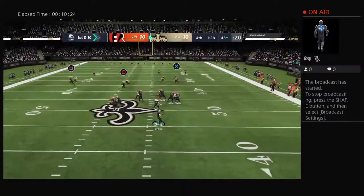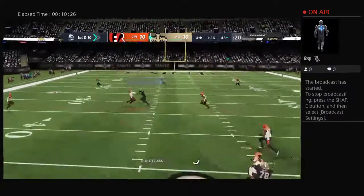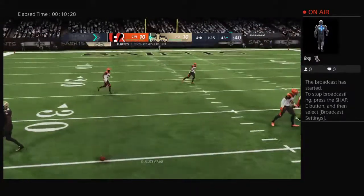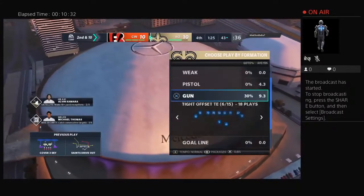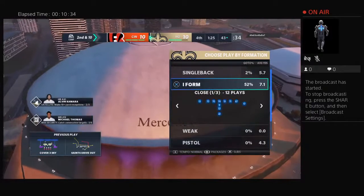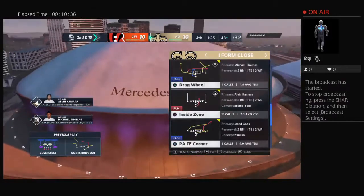Now Breeze. And the coverage terrific there as that's knocked down and incomplete. Jared Cook, the tight end, was the target. And now it's second down. Second and ten.